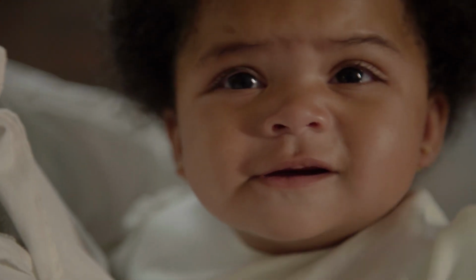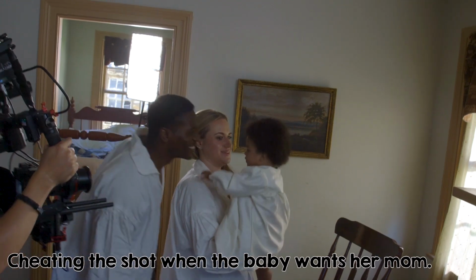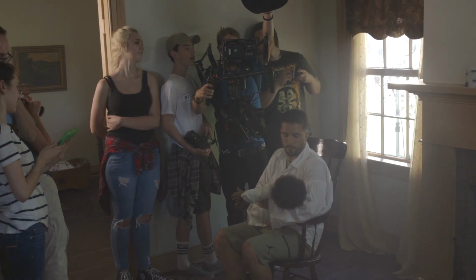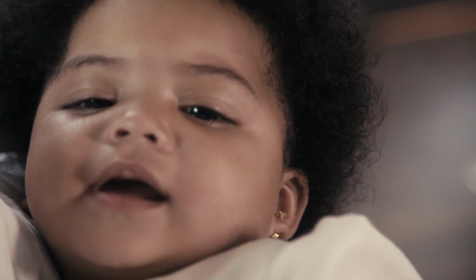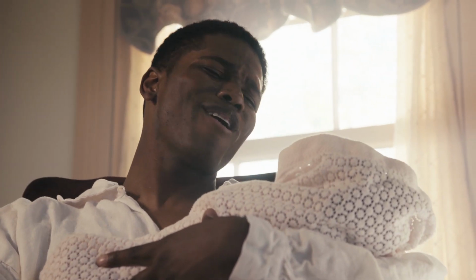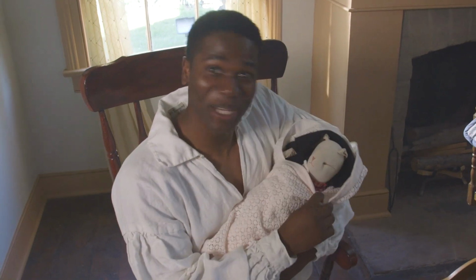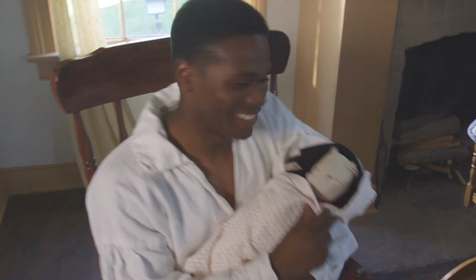Lastly, in Dear Theodosia, working with babies can be very difficult. This cute baby only wanted to be held by her parents. So, we did a few tricks. We actually at one point had to get a stunt double, or a stuffed doll. But I don't think you guys noticed, so it worked.